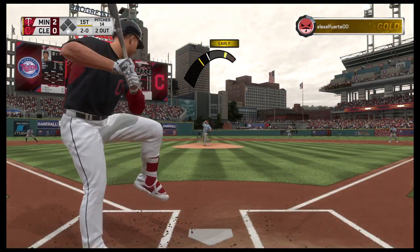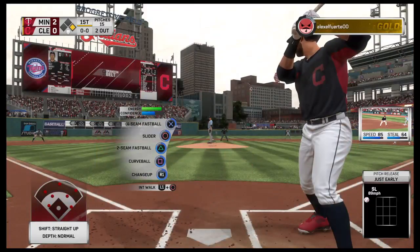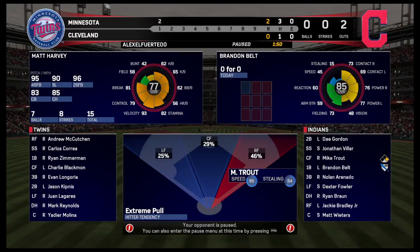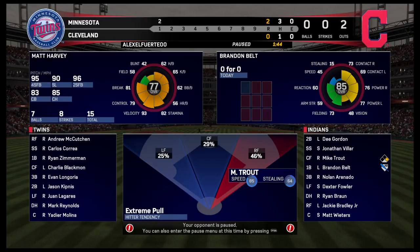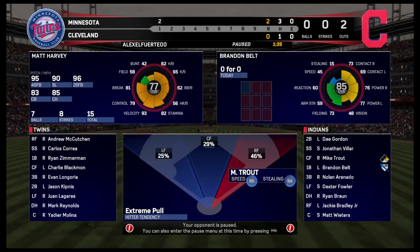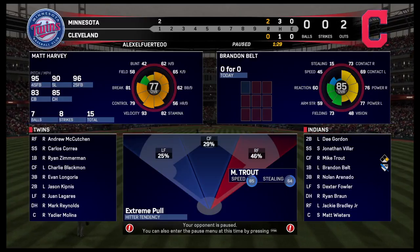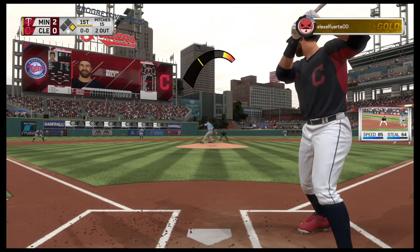From the windup, the 2-0 pitch. And look out as that one ran in and got him. Stepping in, Brandon. Batting fourth, first baseman, Brandon. First offering on its way.